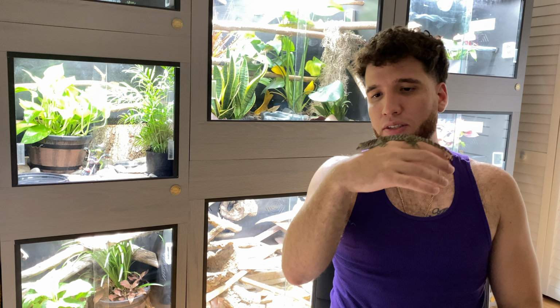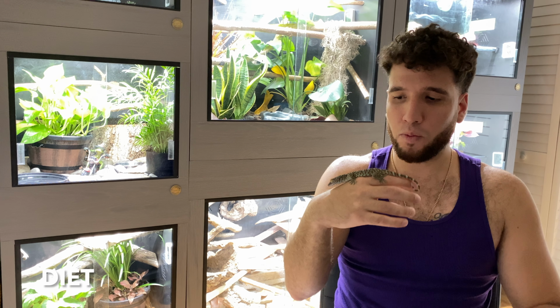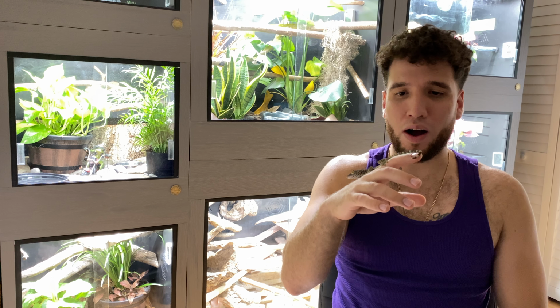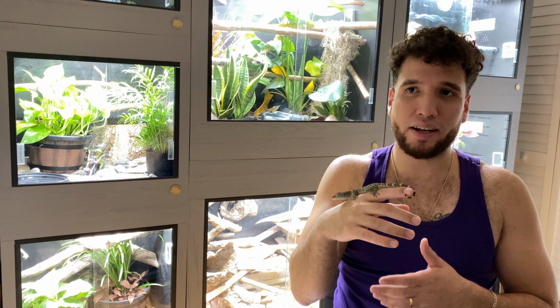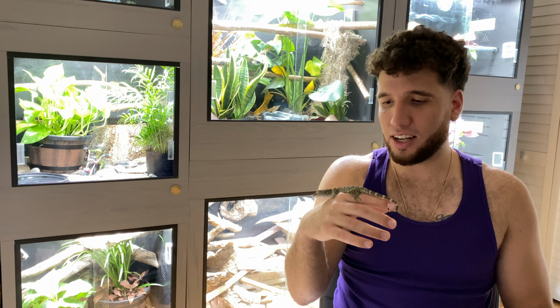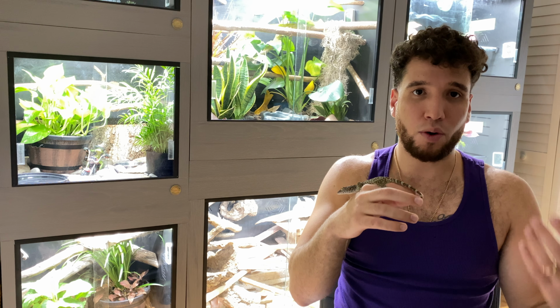Next, we're going to talk about diet. Tokay geckos are voracious feeders, guys. They will accept anything that you put in front of them. In the wild, they eat things like locusts, crickets, beetles, small lizards, spiders. They're even big enough that they actually eat rodents, birds, and small snakes, which is just super badass, in my opinion.